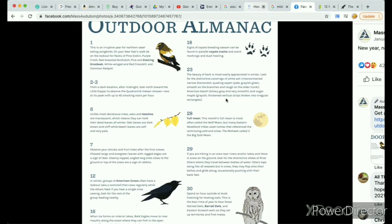Yellow birch is very pretty right now. It's kind of a vibrant yellow, and it looks like the paper birch, right? It kind of looks like it's feathering off the bark. It's got horizontal markings instead of vertical, and you can brush your teeth with it. But it's just one of those trees like they're talking about. The beauty of the bark is easily seen in the winter.